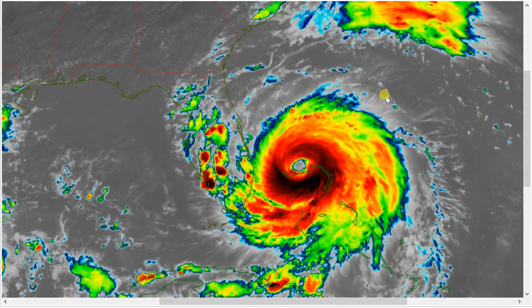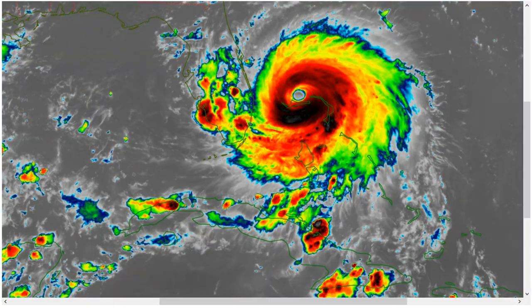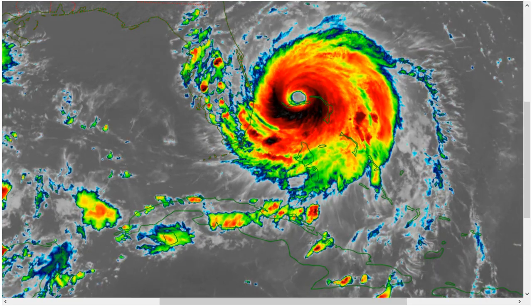It's weakening a little bit. It's interacting with land. It looks like it might be trying to move, but I'm not 100% sure that's not just a wobble. We'll find out in the next several hours.